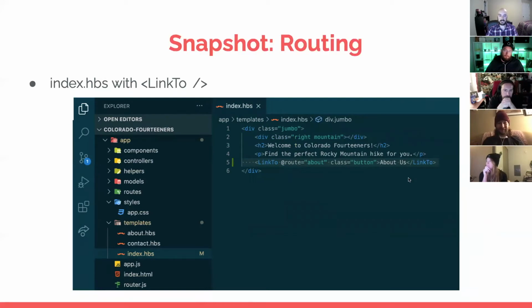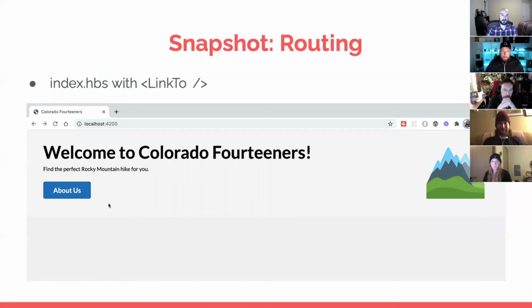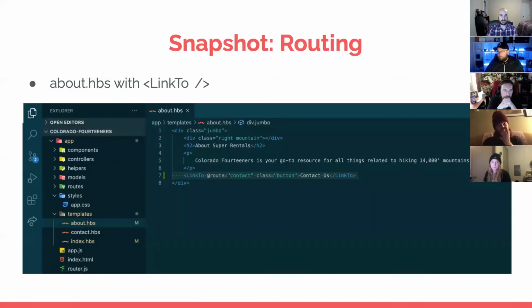All right, so let's actually put the link-tos in the templates. Again, we've got three templates: index, contact, and about. All we have to do is put link-to the route that you want to link it to, and then you can style it however you want. And now we've got this nice About Us button right here, and just imagine me clicking on it, and it takes us to the About page. Simple as that. Same deal with the About.